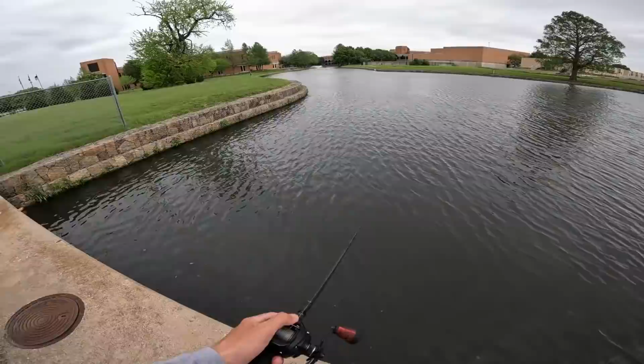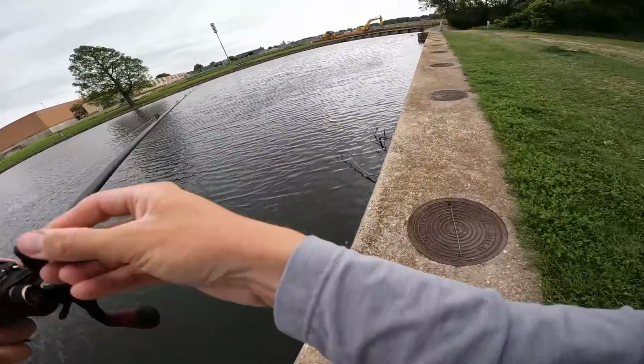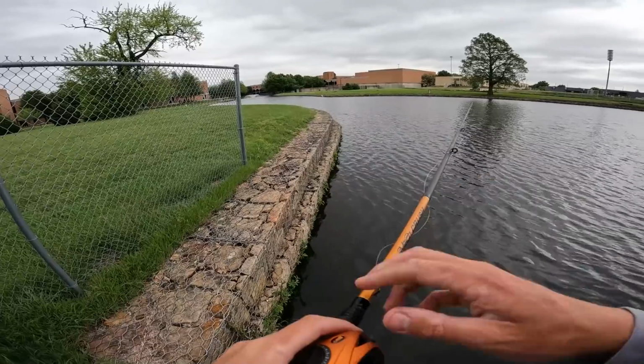Oh, come on. Oh. I had a bite on the frog. Let's go ahead and get the jig. All right, it didn't work, but it usually does. Always worth a try.